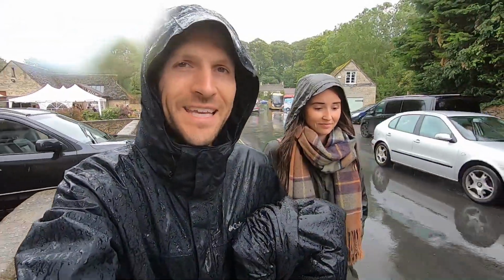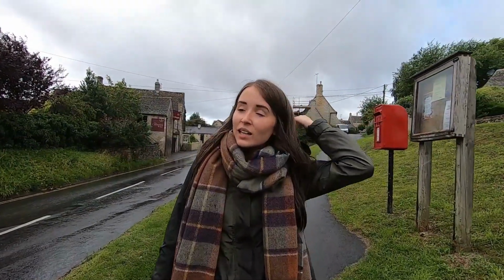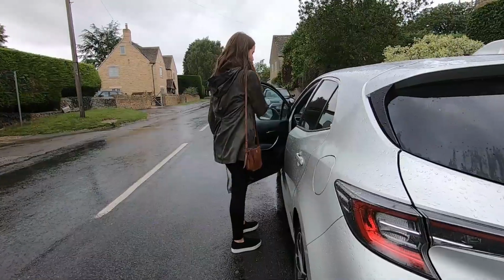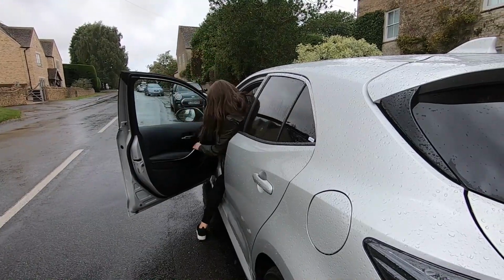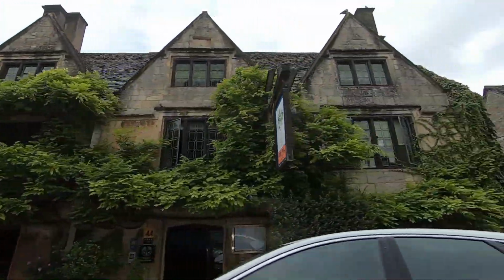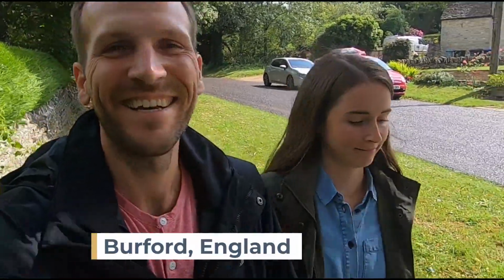All right, I think we've had enough of the rain for now, so we're gonna hop back in the car and head to the next town, hopefully for some high tea. Whew. Got a little break in the rain, just in time to get in the car. That's okay. Hallelujah. The rain has stopped and the sun is shining. Praise be.